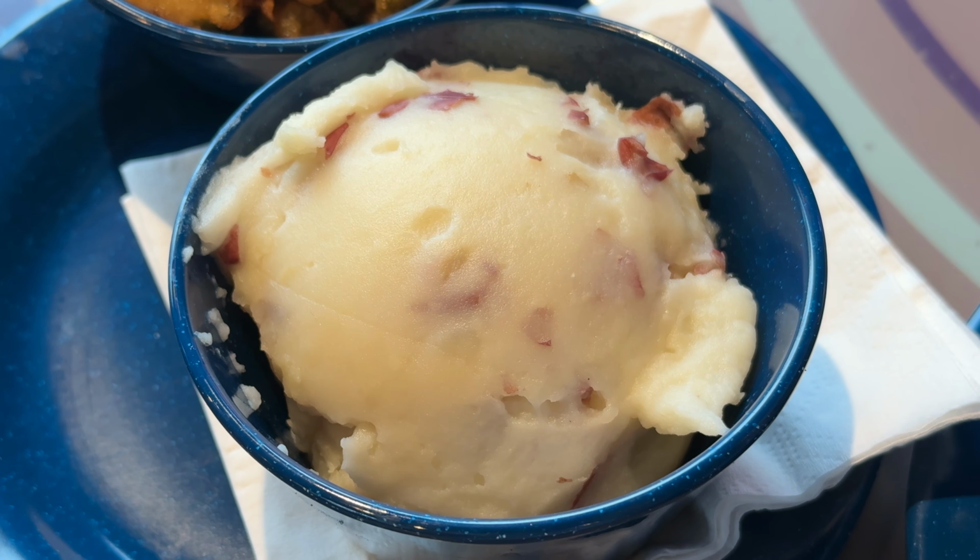We've also got a couple of the great new sides, white cheddar mashed potatoes and fried okra, as well as a Hawaiian chicken sandwich. If someone comes in with special dietary restrictions or allergies, how do you guys handle that?